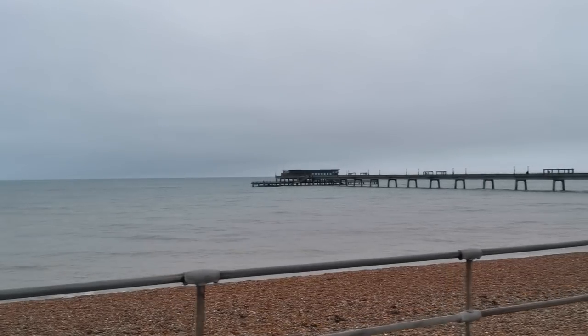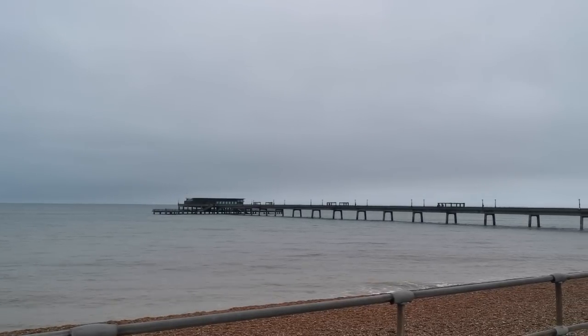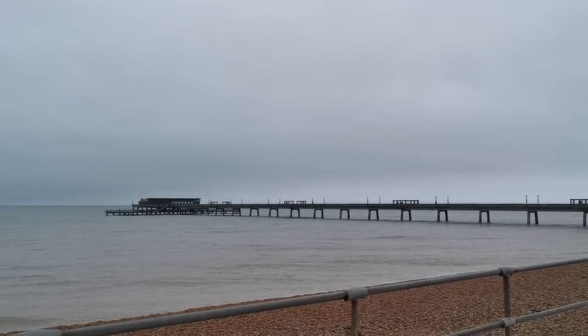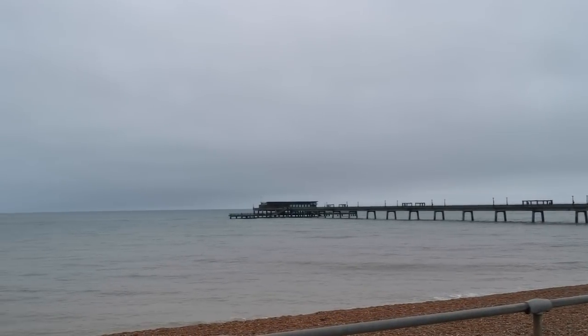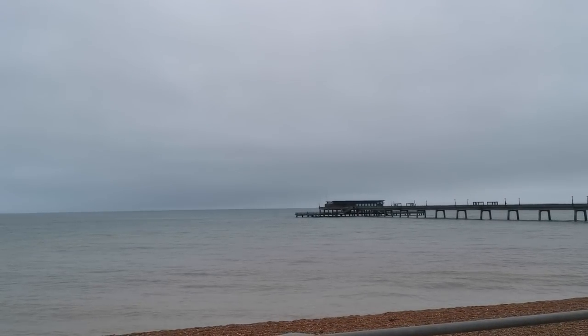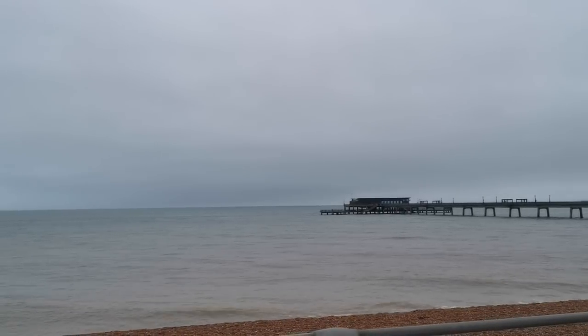Now this looks better. I think we're going to try on Deal Pier. So I'm going to get onto the pier and try and fish northwards with the flow. See if we can get some fish.